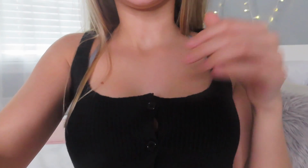The straps are really big. Also, I don't know if you guys can see, but here by the buttons, it also is opening as well. So, yeah, this top would probably be a no for me. This top would definitely have to be a lounging around in top. I would definitely not feel comfortable going out like this.